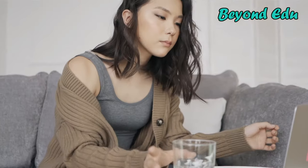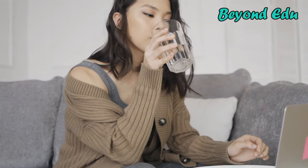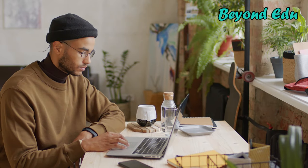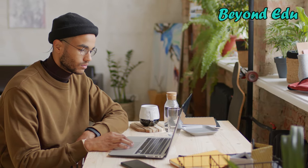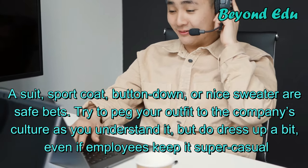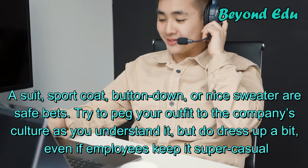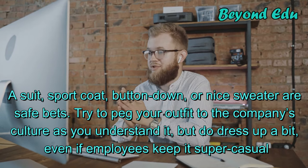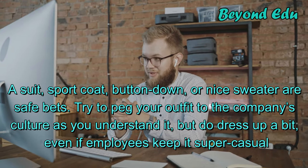If you've been accustomed to being at home in sweats or pajamas for an extended period, it might be hard to remember what professional attire even looks like. As a quick refresher, business attire or business casual attire is usually the best bet for job interviews. A suit, sport coat, button-down, or nice sweater are safe bets. Try to peg your outfit to the company's culture as you understand it, but do dress up a bit, even if employees keep it super casual.